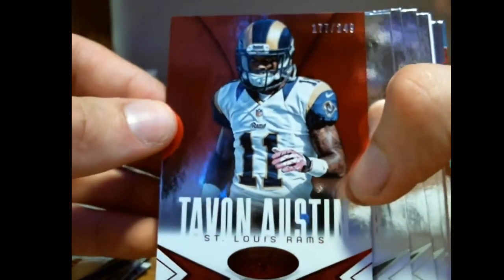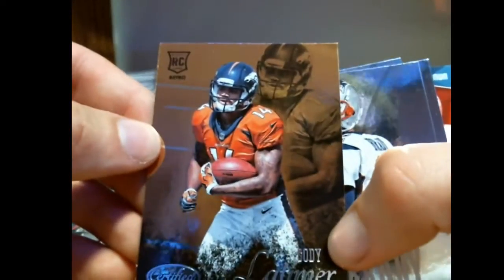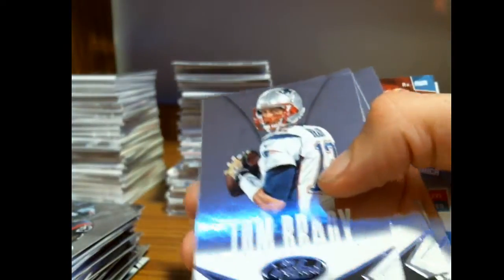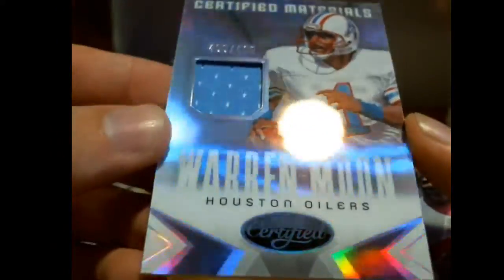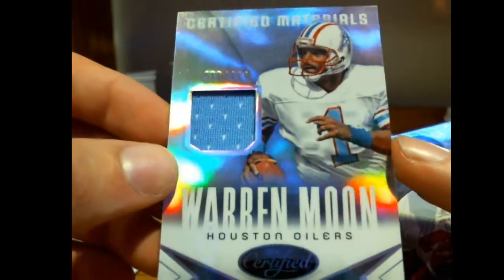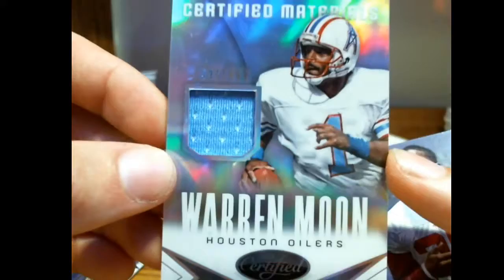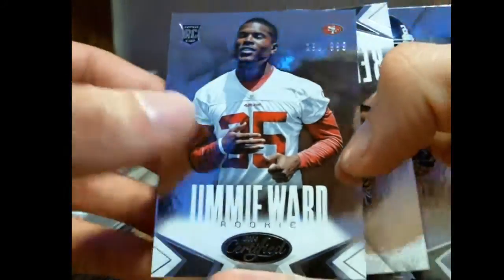At 249. Tavon Austin. Arian Foster. Cody Lemire. And we've got a Warren Moon out of 499, Houston Oilers. And that will go to the Tennessee Titans. Cool Warren Moon. Nice hit. Tennessee Titans. And we've got a Jimmy Ward out of 999.